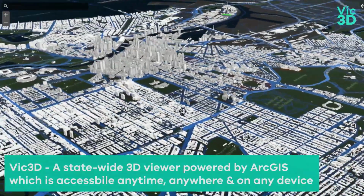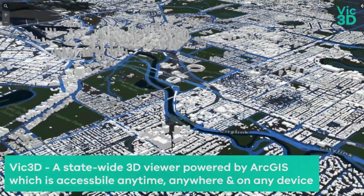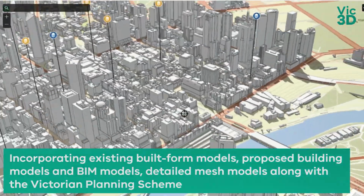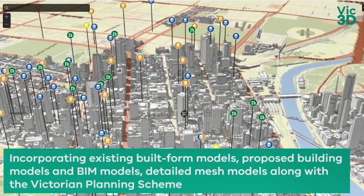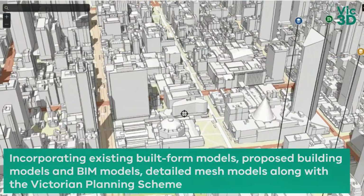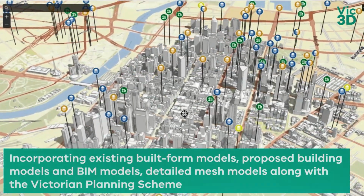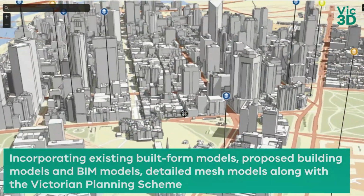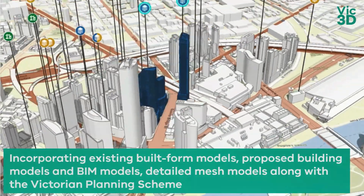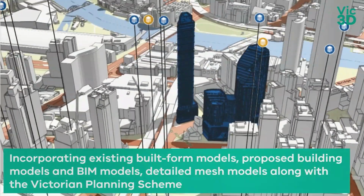As I've mentioned, it's a statewide 3D viewer built using the ArcGIS stack of technologies, developed to be easily accessible through a web browser. The application incorporates existing built form models, proposed building and BIM models, highly detailed mesh models alongside the Victorian planning scheme and other VicMap datasets. We wanted to make it simple to visualize development activity and their status across the state, so we settled on markers which would bring in the building models when clicked upon.